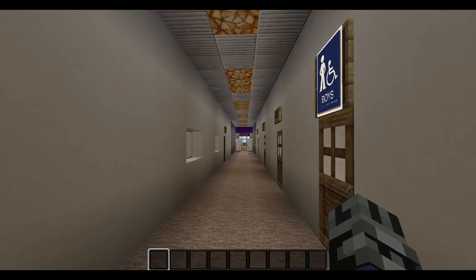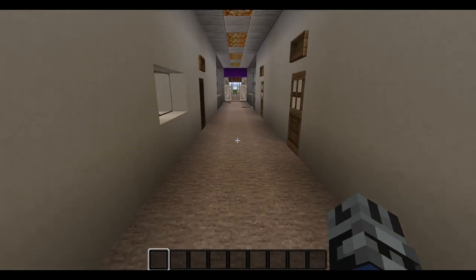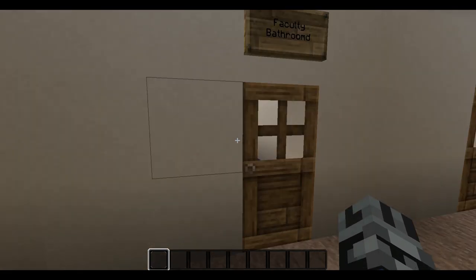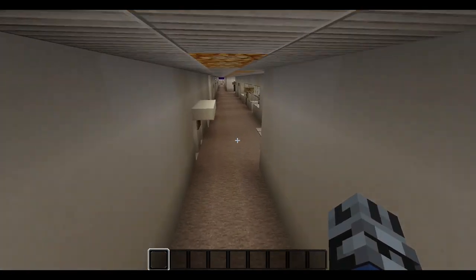If you go this way, you'll be taken to A-Wing. But we're not gonna go this way yet. We're actually gonna go the other way and take a big loop around the school, which includes A-Wing. So don't worry guys, I will show that to you in a little bit.